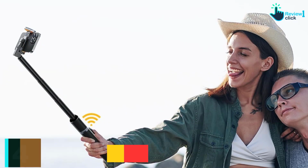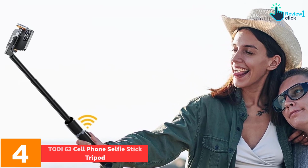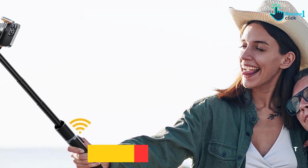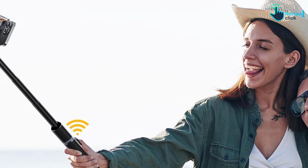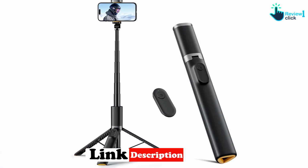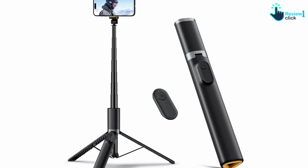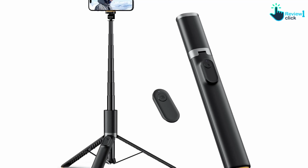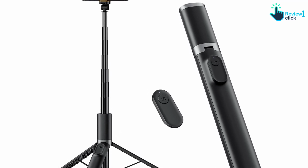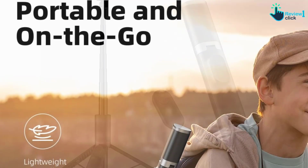Moving on, at number 4, we have the TODI 63 Cell Phone Selfie Stick Tripod. Looking for a versatile solution for capturing stunning selfies and vlogs? The TODI phone tripod and selfie stick is your answer. This all-in-one design extends from 14 to 63 inches, making it perfect for any occasion. Its 360-degree rotation allows you to find the best shooting angle effortlessly.